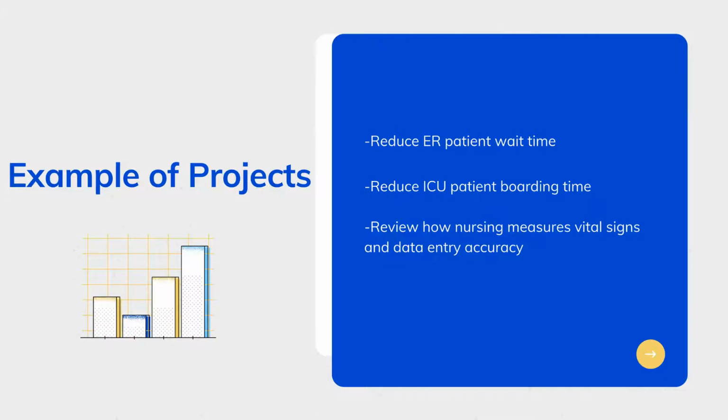You might be thinking, why is PDSA an ongoing process? Well, there is always room for improvement. Each time a PDSA cycle is completed, the organization will become more efficient. Just because something is good does not mean it can't be made even better. Quality improvement can use the PDSA cycle, and examples of these cycles and the results would be reducing ER patient wait time, reducing ICU patient boarding time, or possibly reviewing how nursing measures vital signs and data entry accuracy.